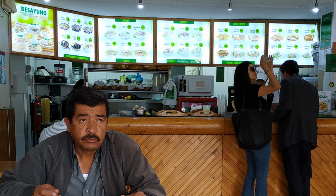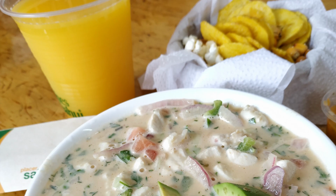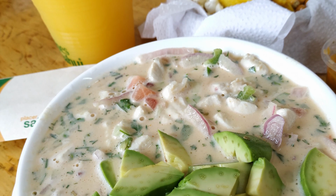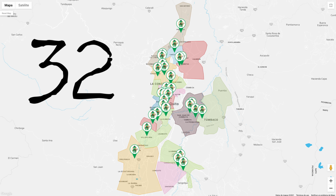In the Quito area, I recommend Los Ceviches de la Rumeñahue. That sounds kind of racist when I say it like that. It's a ceviche chain. They do a really good bowls of ceviche. They have all the different kinds, and there's like 10 or so locations across the Quito area.